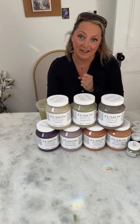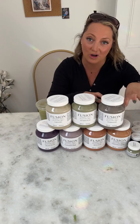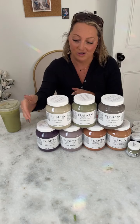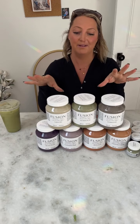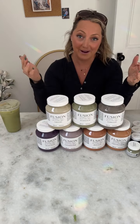These are stunning. They are gorgeous, and what a great time for fall because we've got some beautiful rich hues, some terracottas that we have never had in our line before. And then of course, by popular demand, our dark purple and our lavender. We love these colors, plus a couple of colors that we've had for a very long time in our Homestead House collection, which is our parent company.